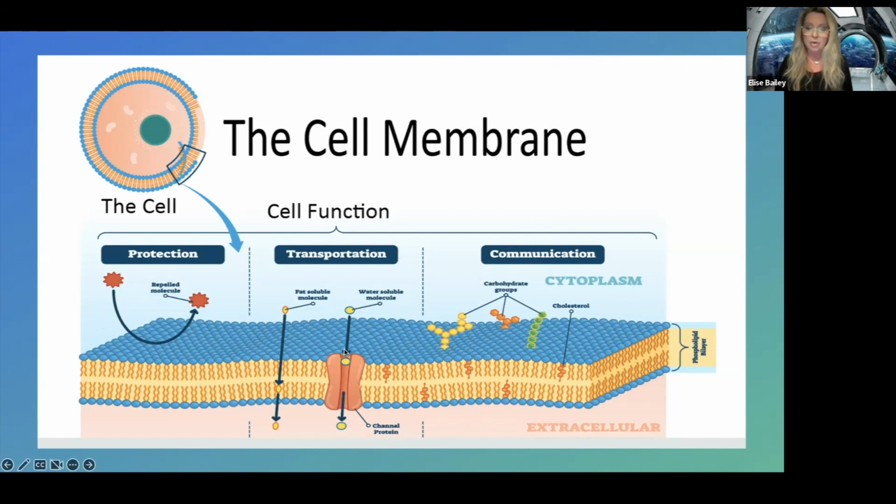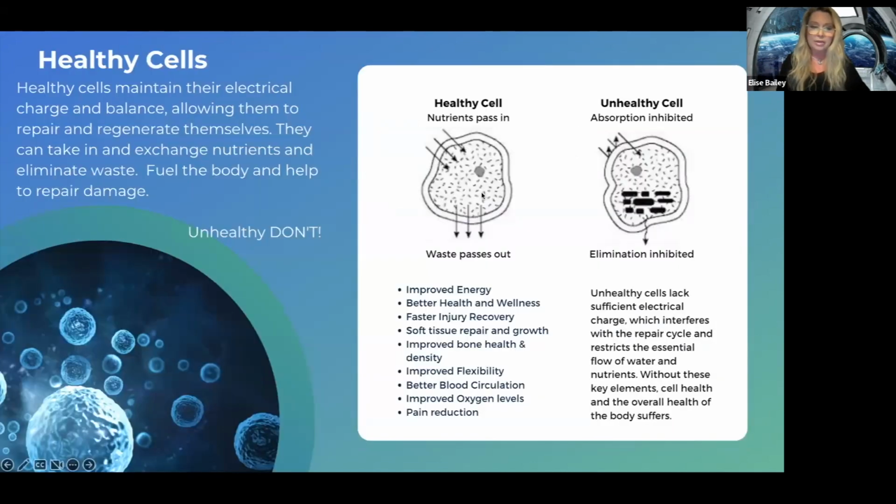Because we know that for a viable cell, we have to first have cell charge. And if we can't get any information into the cell, if we can't get nutrients into the cell, and we can't get waste out of the cell, we've got a cell that's doomed. It's going to die. So that's what takes us to this area, which we know you've got to get past that cell membrane, because the nutrients have to get in and the waste has to get out.